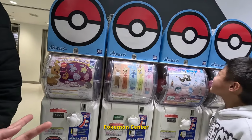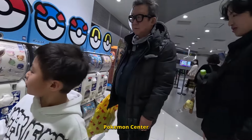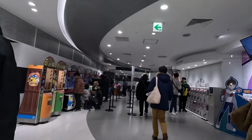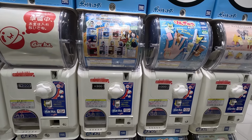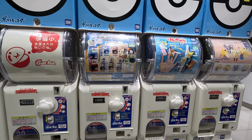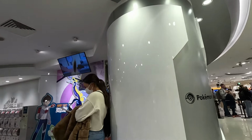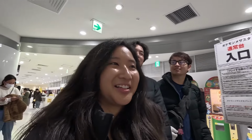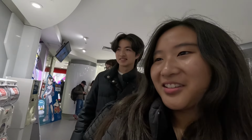At least we're gonna get some gotchas. Can I try it for the Ditto? The Ditto looks... I mean, if you want. Okay, let's check and then I'll go. Yeah, let's go walk around and scout the area first. We're here at the Pokemon Center. Bro, we tried the elevator like 3 times to get here. Okay.